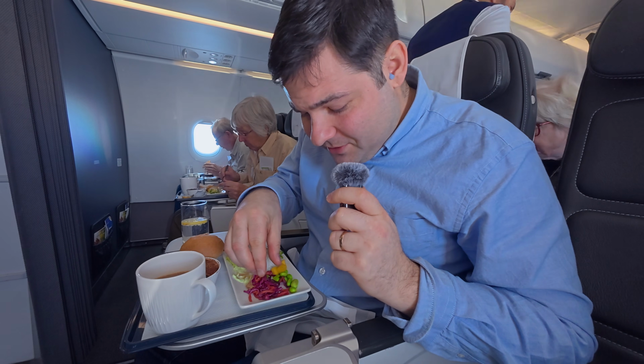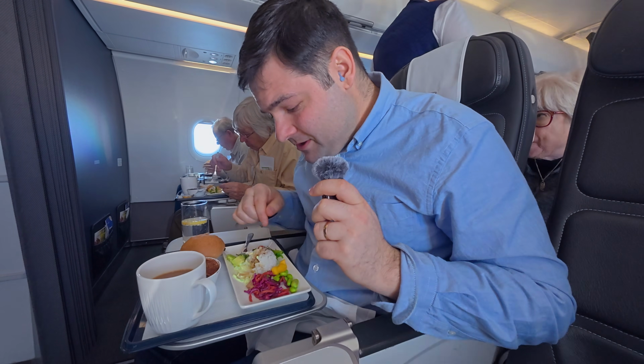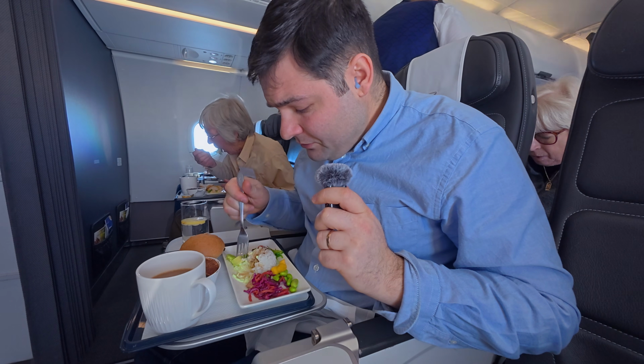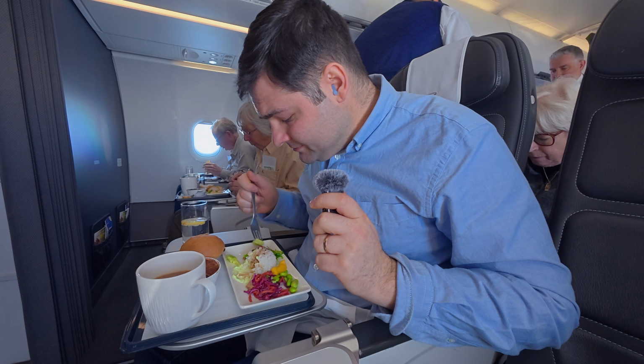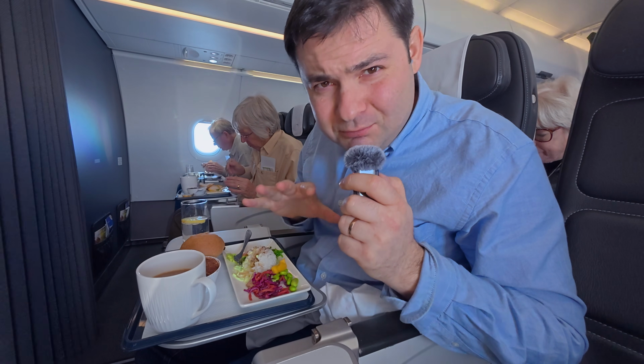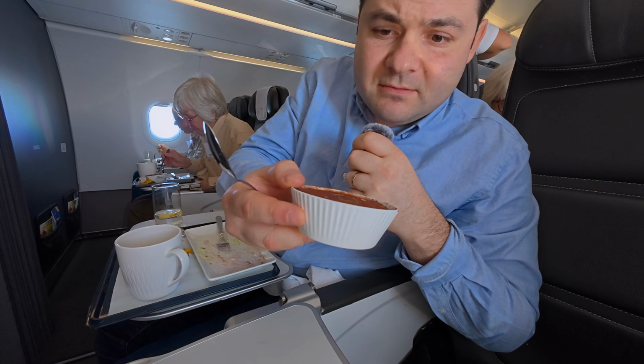It's like a little cabbage salad over here, edamame, mango, rice in a wasabi sauce with some soy sauce that I poured over it, a few pieces of avocado, even some ginger, and a little bit of seaweed. This meal was completely unexpected. It's really good. And this dessert they've got here is pretty eye-catching.